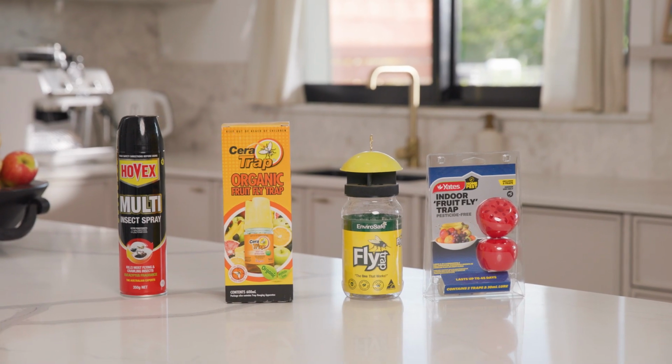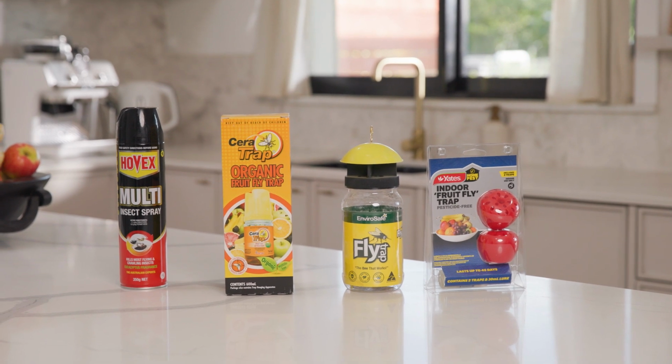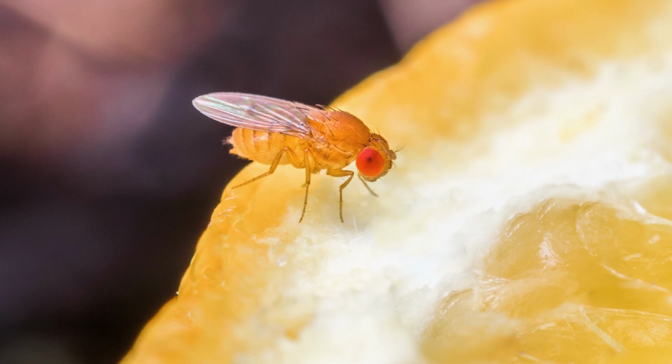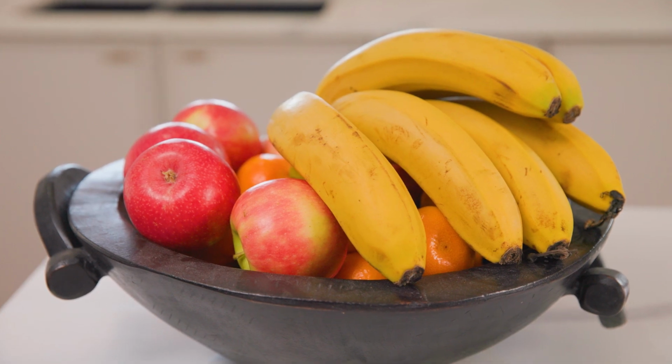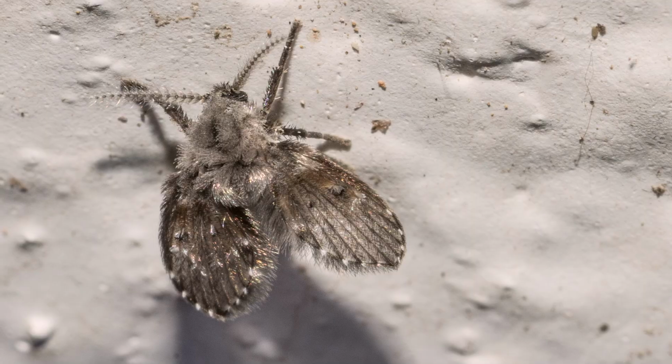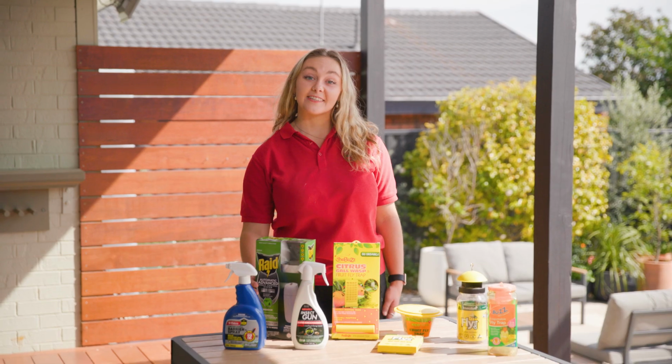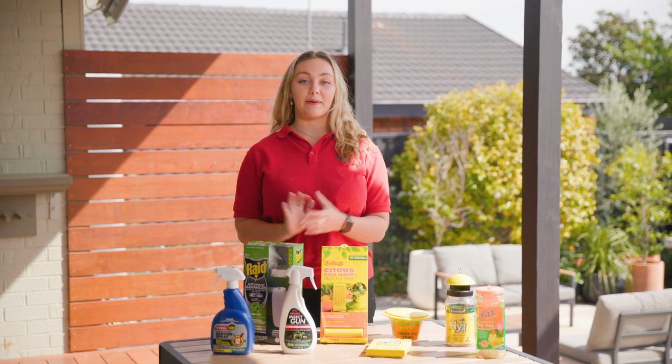Understanding the type of fly you're dealing with can help you target them more effectively. Houseflies are usually found near food sources and waste, while fruit flies are attracted to overripe fruit and fermented products. Drain flies love moist areas like sinks and drains, whilst blowflies are often found around decaying matter, such as food scraps or waste. Now let's talk about your options for controlling these pests.